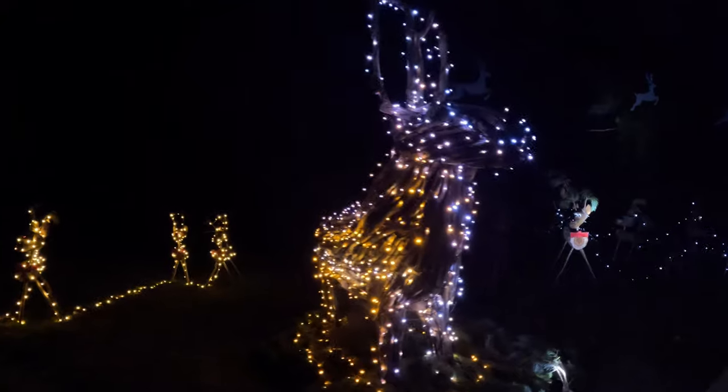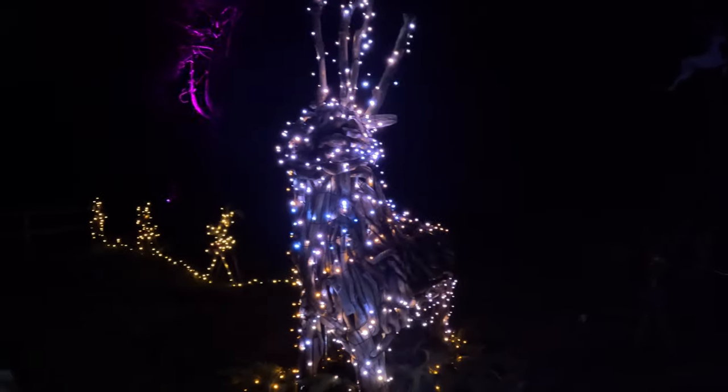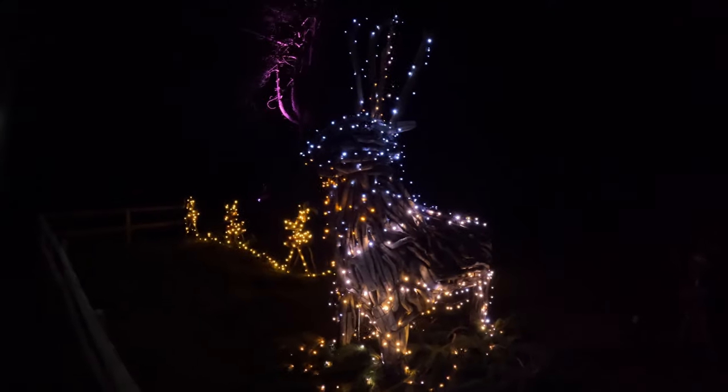Very nice. Yeah, they're all wood creations. Well, all these are made of tires, but all these other creations are handmade. It's really, really nice. Look at these guys, beautiful wooden carved reindeer. I think it's made of wicker or something like that, but it looks beautiful. All handmade reindeer as well, guys.